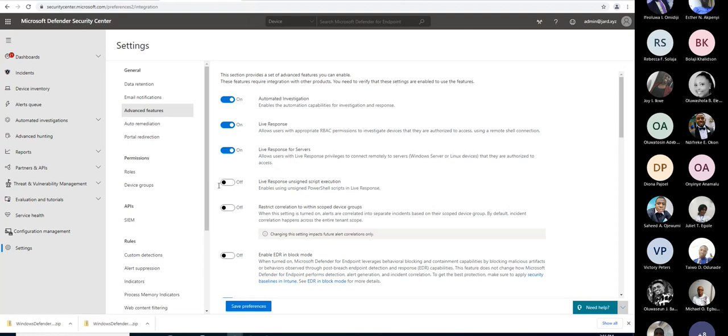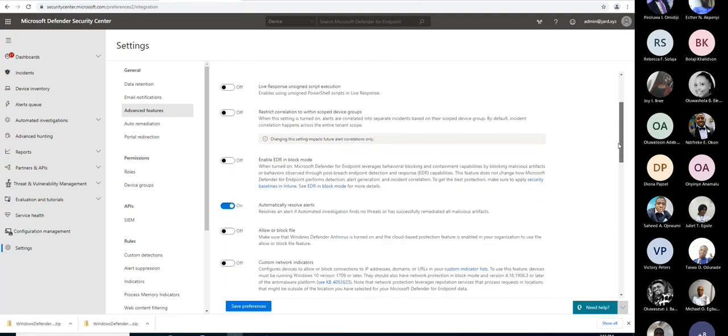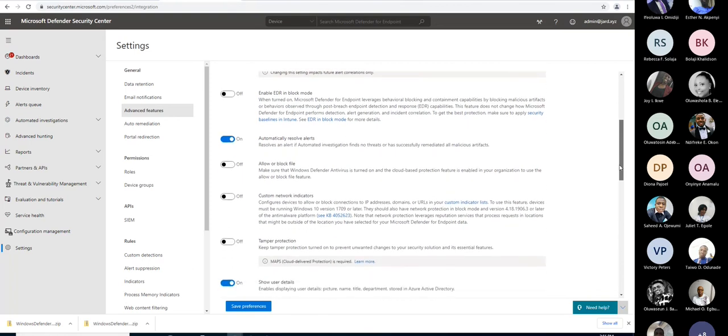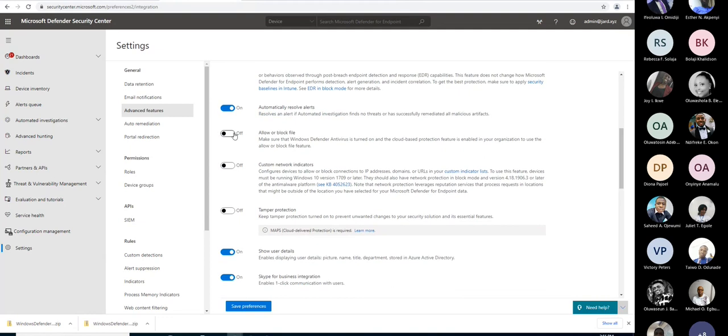You want live response for servers. You want live response for unsigned script execution. You want to enable EDR in block mode. You want to automatically resolve alerts. You want to allow or block files. Things like that. Or you want to even enable tamper protection.